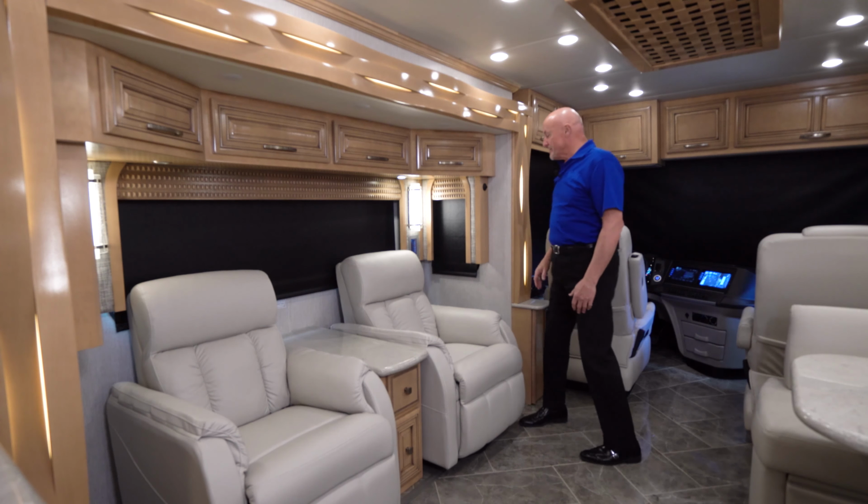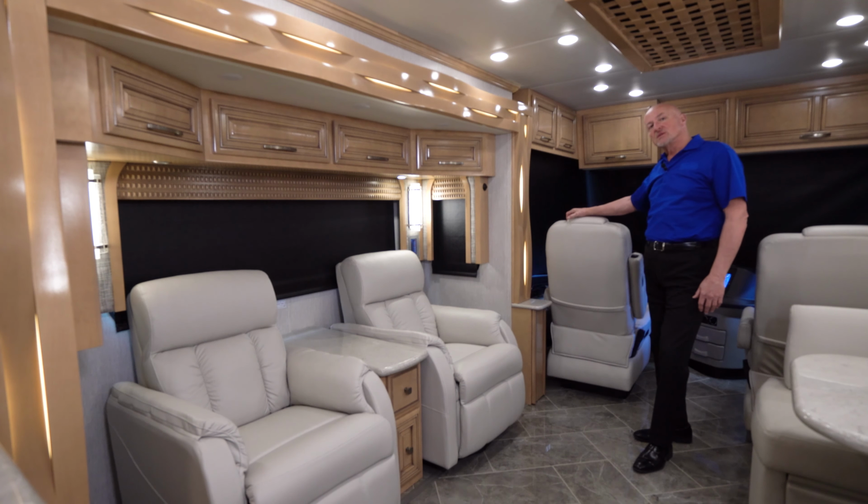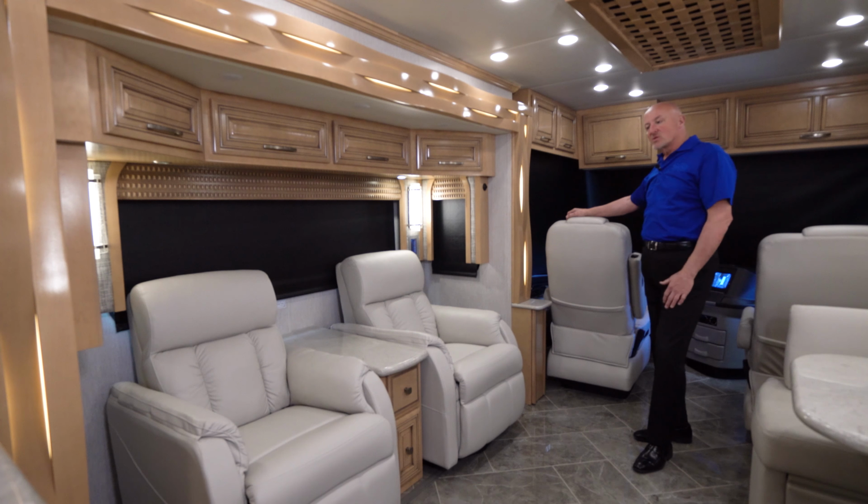And the driver's seat and passenger seat, like in most Class A coaches, can be turned around. These have the nice footrests, so they can also increase your seating capacity as well as comfort, with a footrest that comes up just as these recliners do.